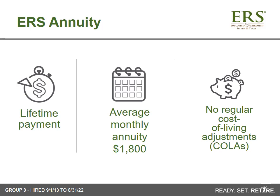Your annuity is determined by your years of service and your highest average salary. The longer you work, the higher your annuity will be. Your annuity is paid the last business day of each month after you retire. You can create your own annuity estimate by logging into your ERS online account.